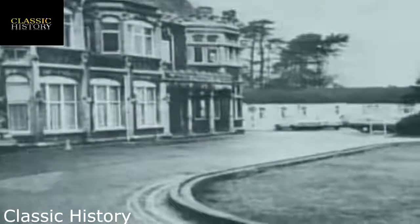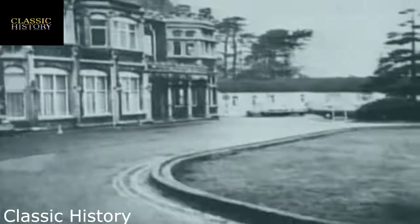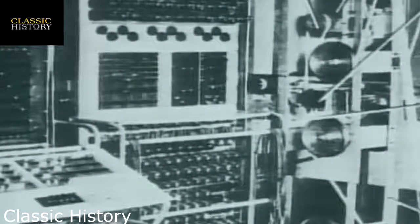North of London, at a secret installation in Bletchley Park, British codebreakers built a computer-like machine to do just that, Colossus. Colossus used over 2,000 vacuum tubes to process 25,000 characters per second. Colossus could only do one job, but it could compute very quickly. Its deciphered German transmissions were called the ultra-secret, the most closely guarded secret of the war.